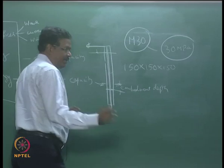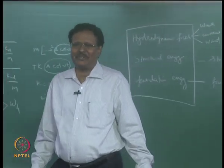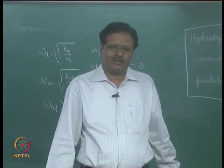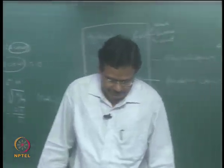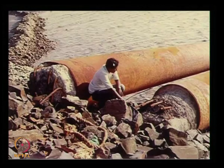In this particular case both failures are observed, foundation failure is there, structural failure also is there. This is the place from where we take all these barges and other things. So I am sitting here and I am observing the two piles which have fallen down. This is the liner, this is the concrete.